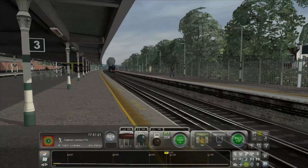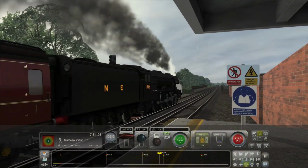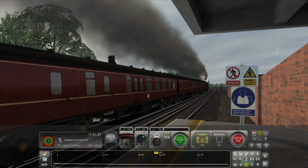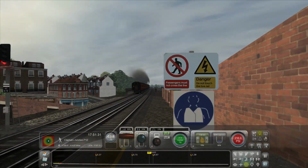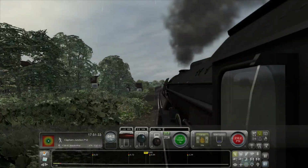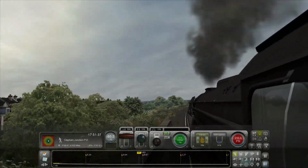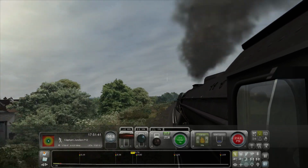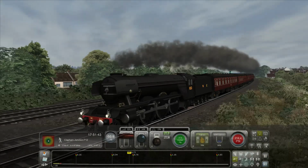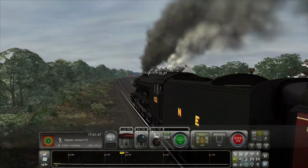Best sound in the world. Look at that! Going through Norbury, 63 miles an hour. Lovely. Passengers must not cross this line. I'm not a passenger. I can do what I want. In fact, flying around like this, you're literally a superhero driving a train, if you think about it. You can fly, you can do all sorts. You can control the train from not being on the train. And it's awesome in that regard. You're literally a train superhero, and that is awesome.